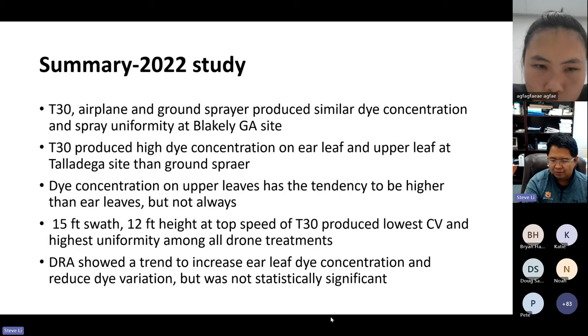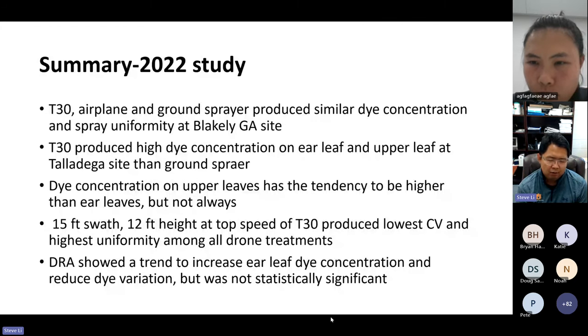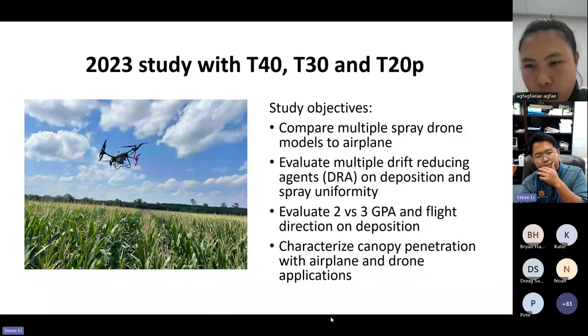Now, DRA showed a trend to increase ear leaf dye concentration and seemed to reduce dye variation a little bit, but those were not statistically significant, which was a shame. So after last year's study, one of my goals was to hopefully, using a better DRA or different drone or whatever method, put more fluorescent dye, which is my tracer, onto the corn ear leaf, with significantly higher dye concentration on the ear leaf versus without a DRA. That was my goal at the end of 2022. And I was able to achieve that this year, which is good, but still not picture perfect. I'll show what I mean in a minute.